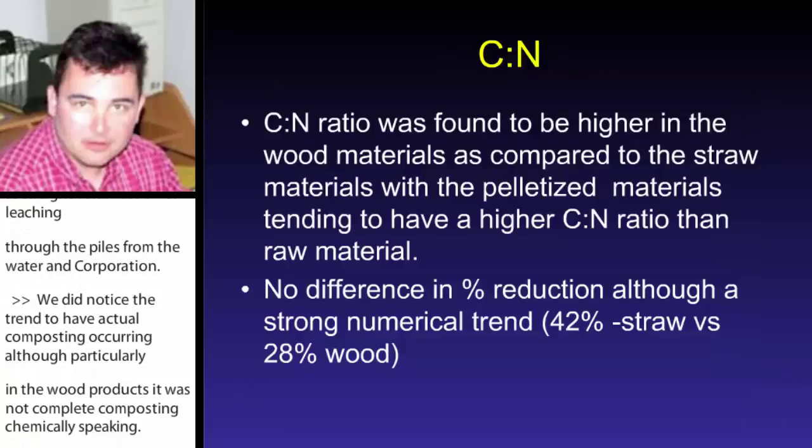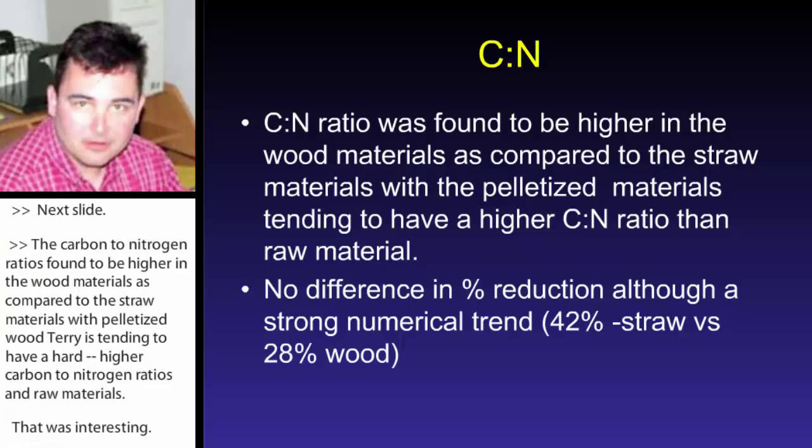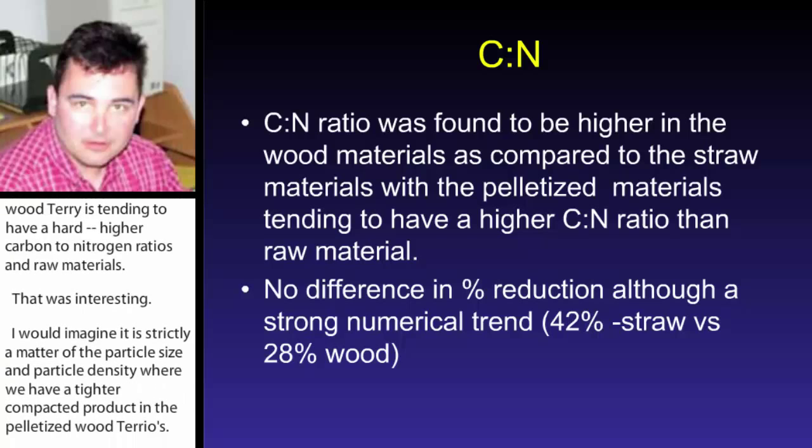Also, the carbon to nitrogen ratio was found to be higher in the wood materials as compared to the straw materials, with pelletized materials tending to have a higher carbon to nitrogen ratio than the raw materials, which is kind of interesting to me. I would imagine it is strictly a matter of the particle size and the particle density, where we have a tighter compacted product in the pelletized materials, and you would suspect to have a higher carbon to nitrogen ratio in the wood materials relative to the straw materials, which have a little bit more hemicellulose and less cellulose.